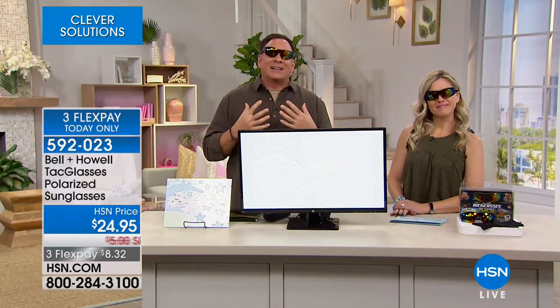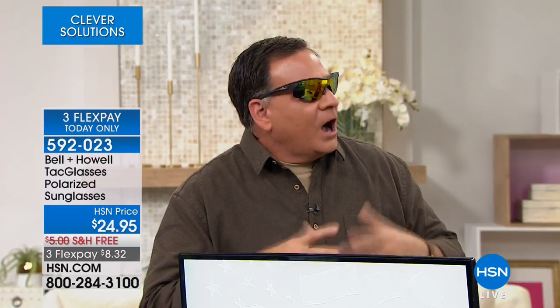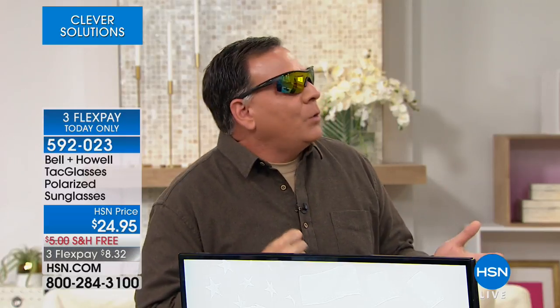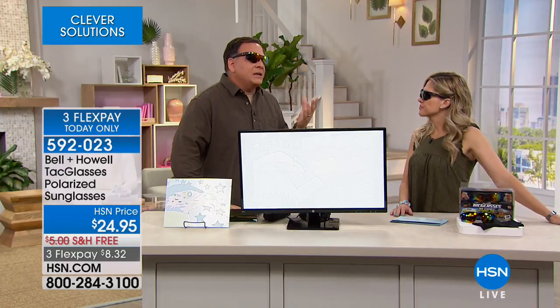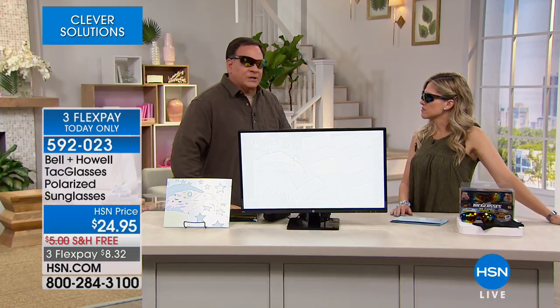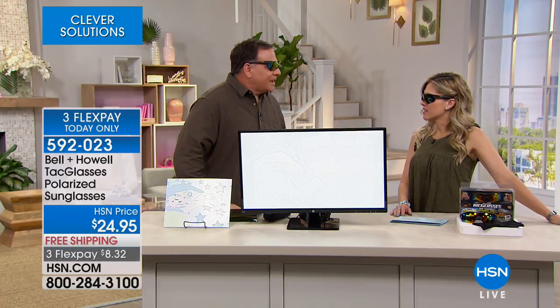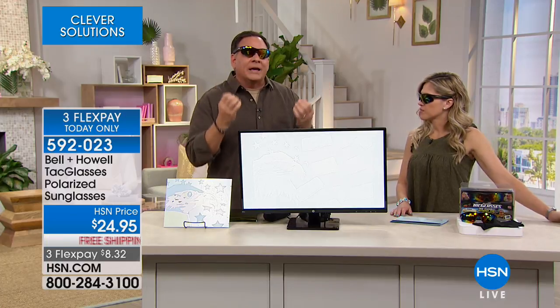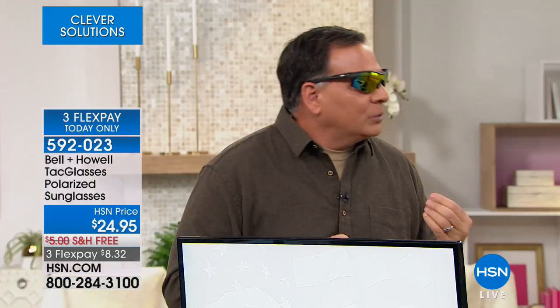Now, why do we call them tack glasses? This is a good question. The reason we call them tack glasses is they're modeled after the type of tactical glasses that the military and law enforcement wear. They're the wraparound style, so even your peripheral vision gets the benefits of the sunglasses. Now, we know that ultraviolet light is bad for our eyes, incredibly bad. But a lot of the inexpensive pairs of sunglasses that you buy, especially the kind you get in the checkout line at the store or in the drugstore, don't have that protection. So what you're doing is wearing something that makes the light less bright, but it's not protecting your eyes.